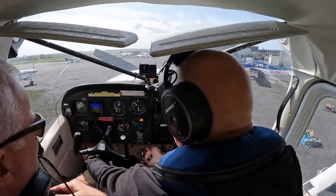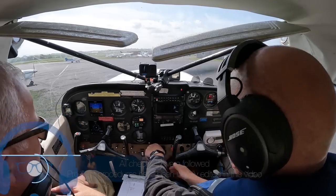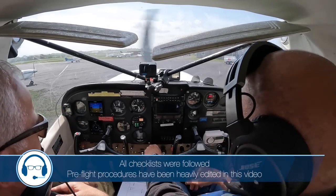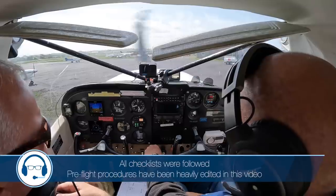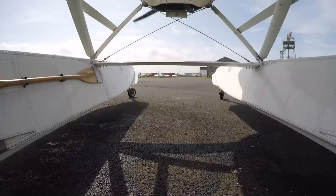My first lesson will be standard landings and takeoffs on water, or should I say, alightings and takeoffs on water. But first, we have to get to Loch Doon, and so I learn how to handle this amphibious aeroplane on the ground.